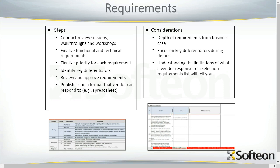And by prioritizing, you come up with some sort of priority scheme that tells the vendor that this is mission critical, this is a must have, this is a nice to have. With those requirements, you should also look to identify what I call the key differentiators. And these are what you're going to focus on during the product demonstrations. These are what will differentiate one solution from another.